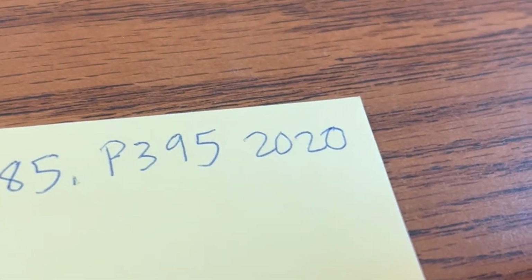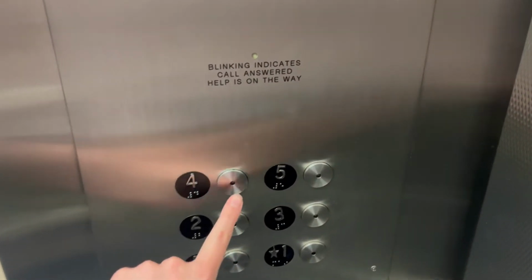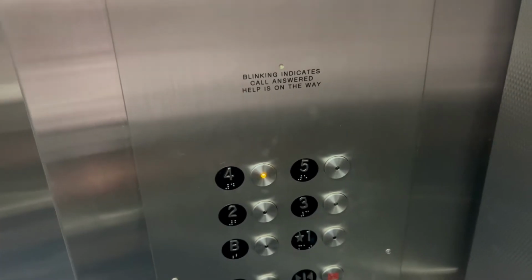Jot down the call number on a piece of paper or on your phone, and go to the floor indicated in the record.